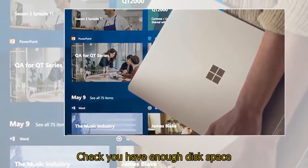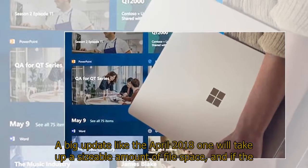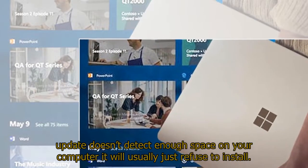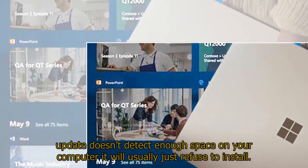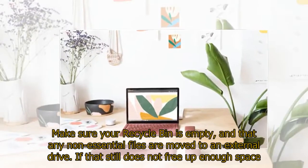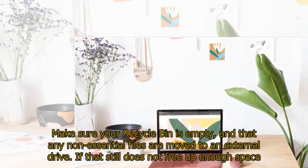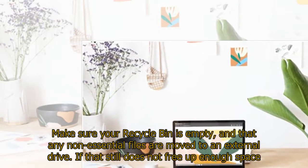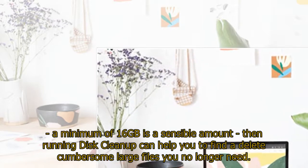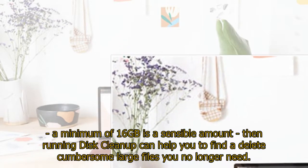Check you have enough disk space. A big update like the April 2018 one will take up a sizable amount of file space, and if the update doesn't detect enough space on your computer, it will usually just refuse to install. Make sure your recycle bin is empty, and that any non-essential files are moved to an external drive. If that still does not free up enough space, a minimum of 16 GB is a sensible amount, then running disk cleanup can help you to find and delete cumbersome large files you no longer need.